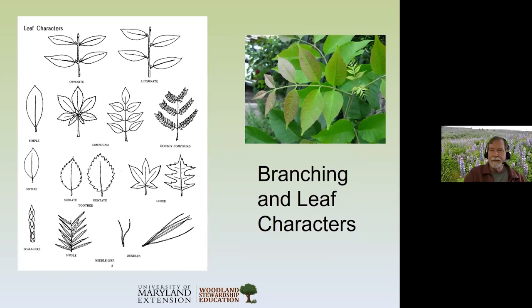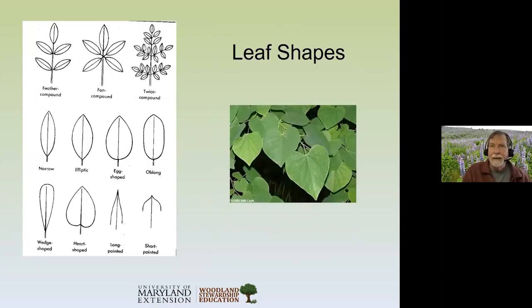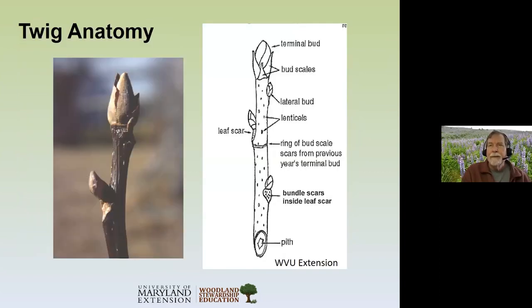And again, I talked about some basic branching and leaf characteristics, which we can't really use in the wintertime for many of these species. But again, if you can find the leaves, you can, and leaf shapes, okay. But we really have to look more at twig anatomy, okay. And this is where you're going to have to learn some terminology, and most of you probably know this maybe, but you have that terminal bud. That's the bud at the very end, okay. And you have lateral buds, which are off to the side.